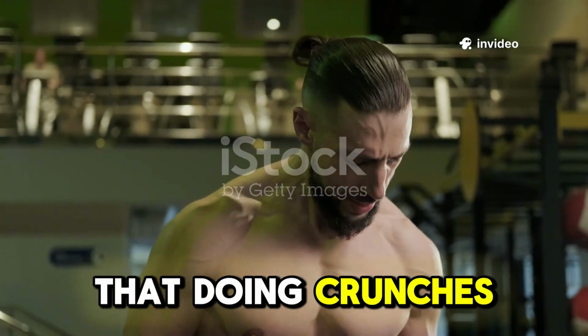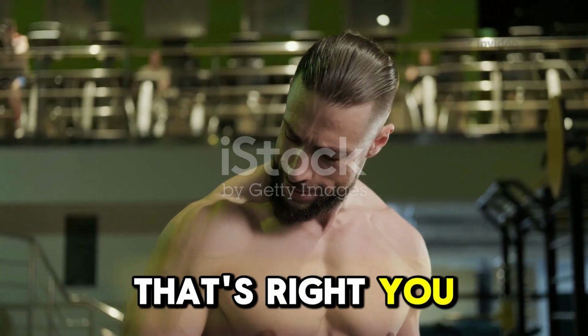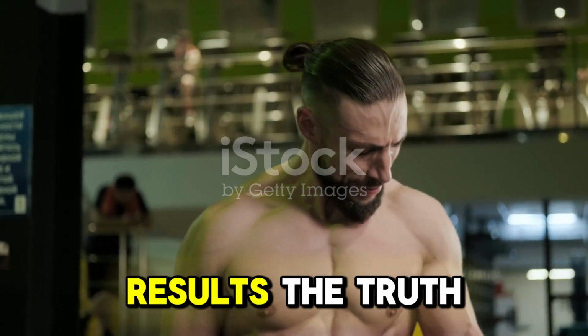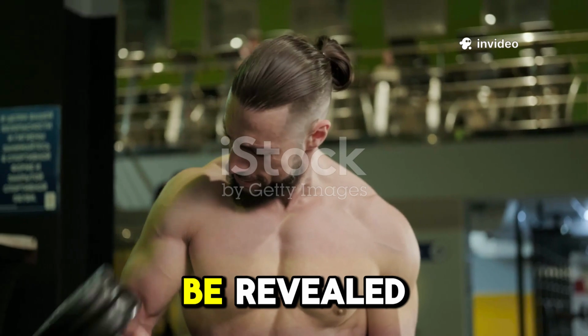Did you know that doing crunches might be one of the least effective ways to lose fat? That's right. You could be wasting time and energy on exercises that deliver little to no results. The truth about the best and worst fat-burning workouts is about to be revealed.